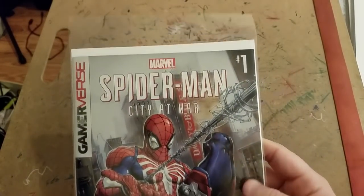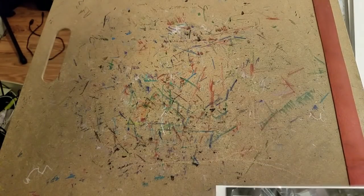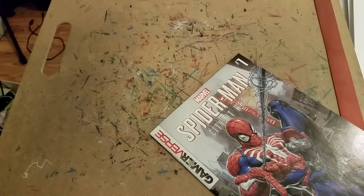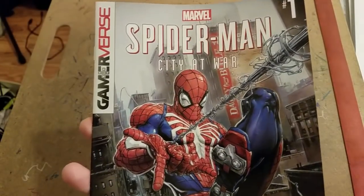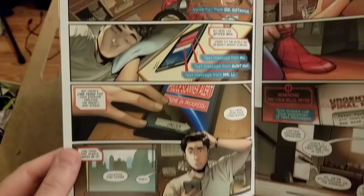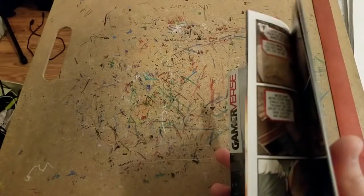Next is Spider-Man, City at War. And I wonder if this is gonna play into the DLC at all, because I'm pretty sure that was the same title it had. Clayton Crane was doing the interiors though too. That'd be amazing. But I mainly got this for my kid, like I said earlier, because he likes the game so much.